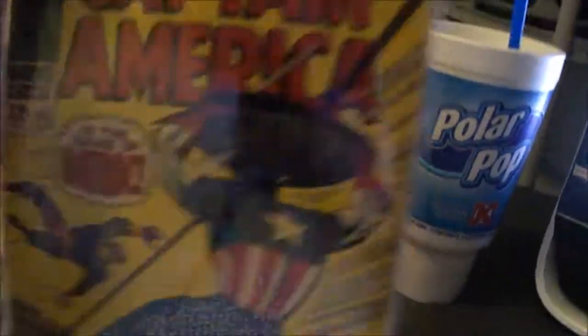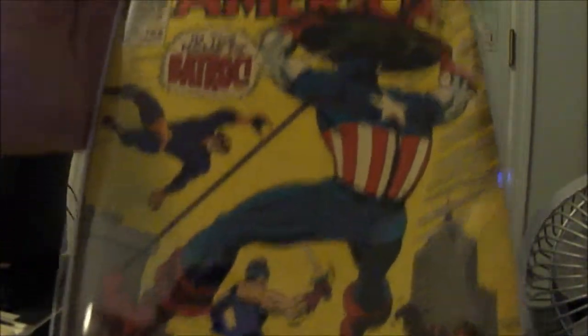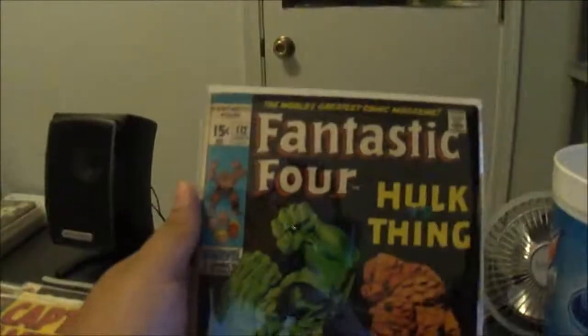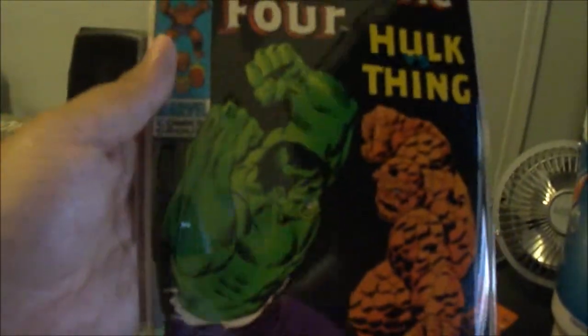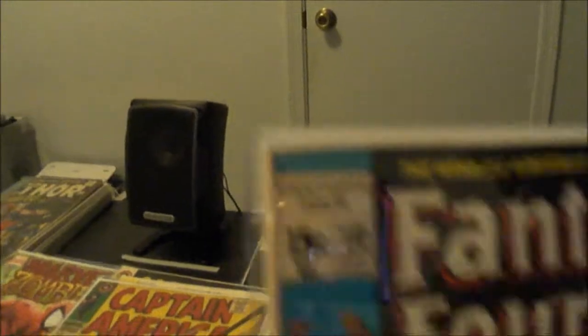Here's another one, Captain America number 105. I would say this is mid-grade, possibly maybe a 6, but it's still a really nice issue. And one of my favorite ones, Fantastic Four number 112, where it goes the Hulk versus the Thing. A really, really cool issue. I really love this one, and I'll be posting this one up also. High grade also, I would have to say possibly maybe an 8. Yeah, it would have to be probably an 8.